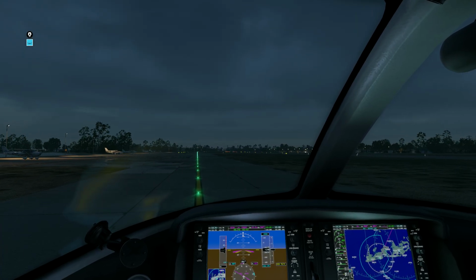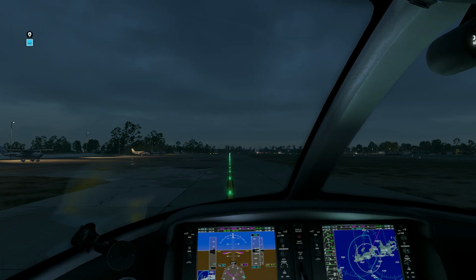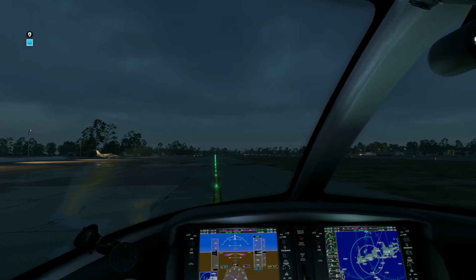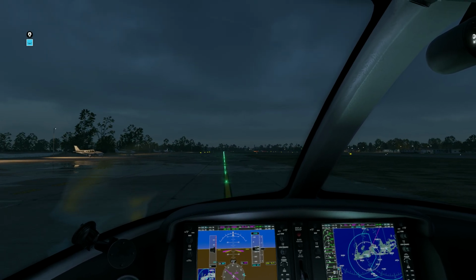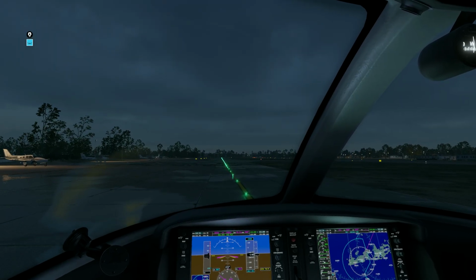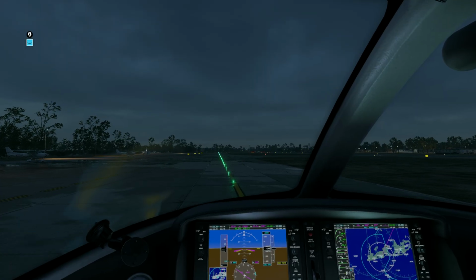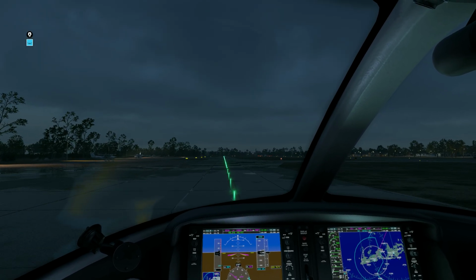So yeah, there was a storm kind of moving through here in the Keys. One of those lonesome storms. Dropped some rain. As you guys can see, there is rain on the runway. So I gotta figure that out. I'm not too sure if that's a bug or what that is that flashes on the screen, because it wasn't doing that in the previous update.